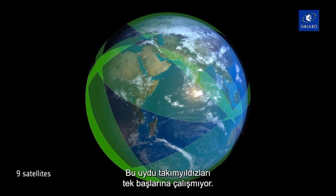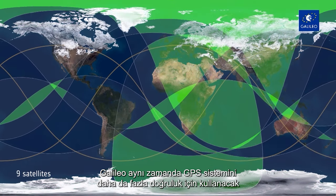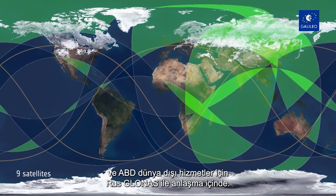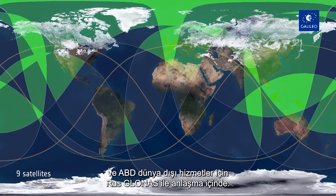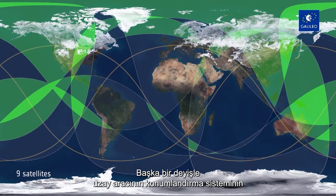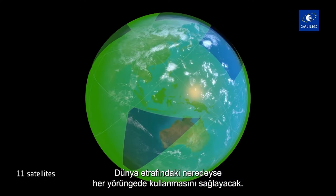These constellations are not exclusive. Galileo will also use the GPS system for even more accuracy, and the US is tying in with the Russian GLONASS for extraterrestrial services. In other words, they will enable spacecraft to utilize the positioning system in almost any orbit around the Earth.